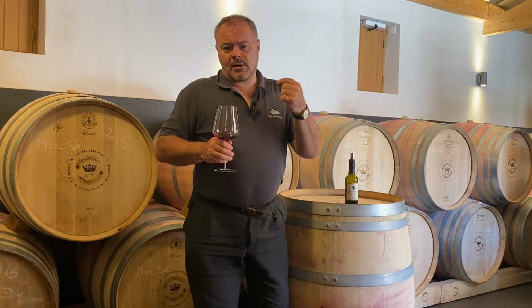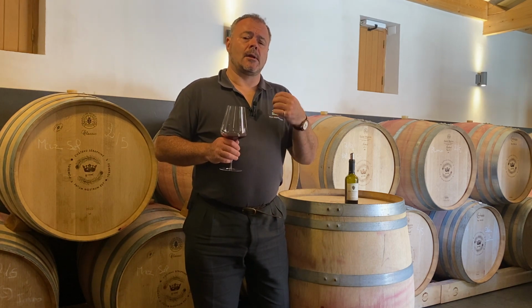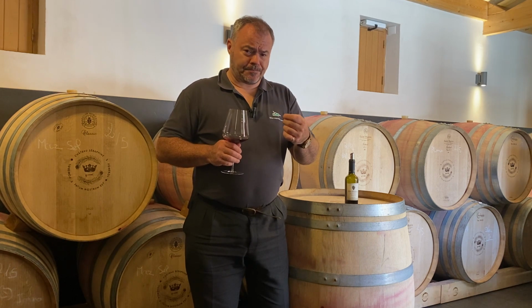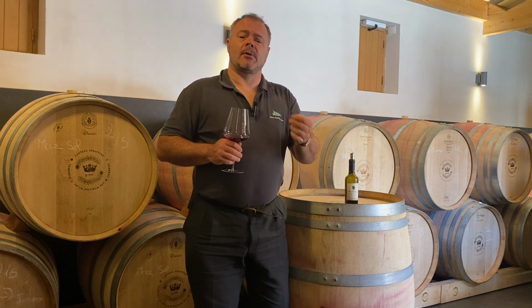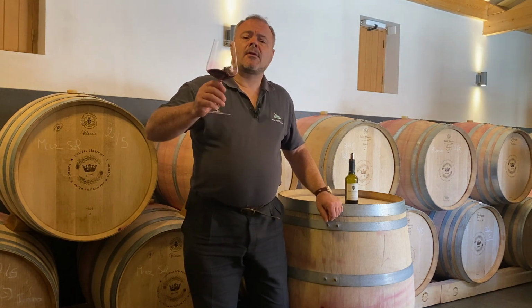And I think it's got such lovely acidity and such concentration that these are wines that are likely to age incredibly well. Or at least they will if people don't drink them when they're young, because the fruit is so attractive.